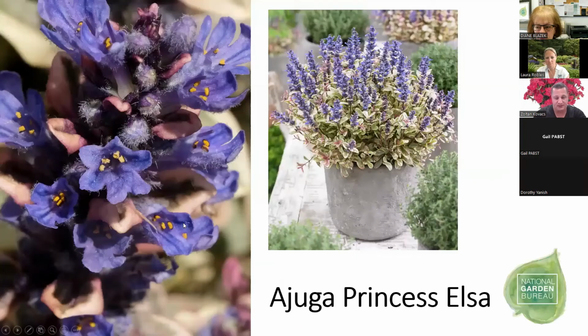Next slide, please. And then Princess Elsa, this is probably one of my favorite plants. It's a smaller leaf variety. It's not a Reptans type. It's more of a Tenorii type with the purple flowers, but phenomenal foliage color. And the winter color is a lot of pinks and reds in the foliage. Great ground cover.